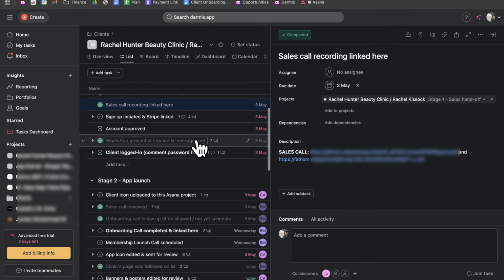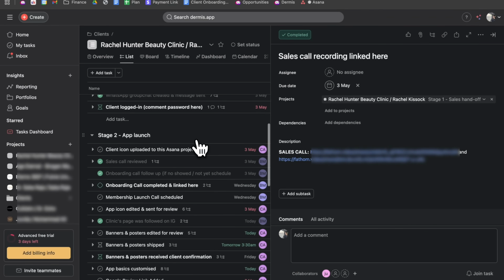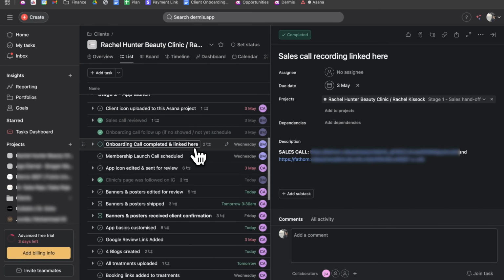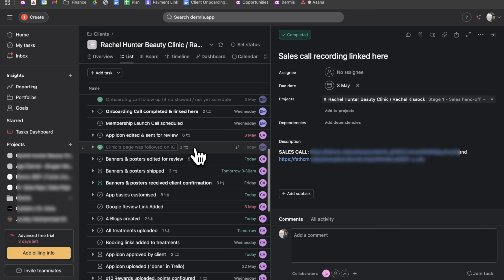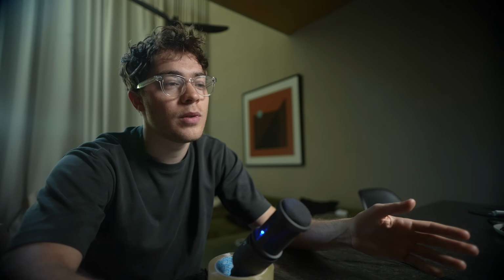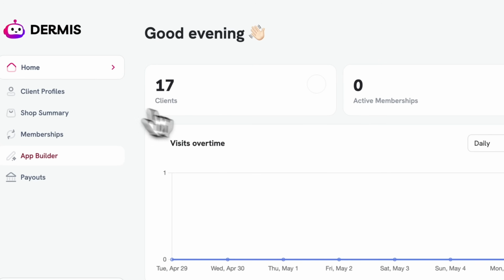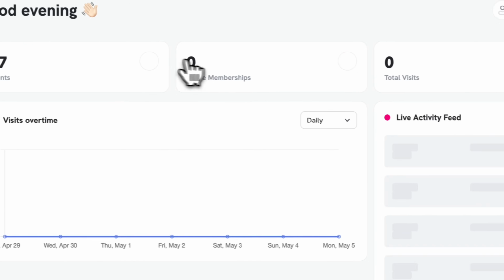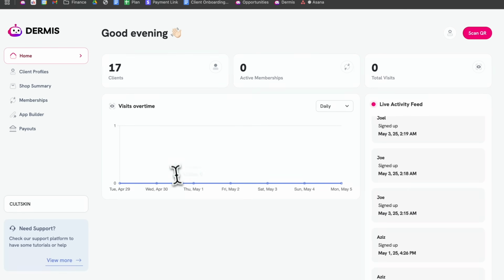And then what we do is that we get her onboarded on the software, a WhatsApp group chat gets created, and then we start basically uploading all of the clinic's treatments inside of their app. So we have a done-for-you approach, which doesn't really mean we build the app from scratch. What it means is that the clinic has a dashboard that looks like this, where they can see how many app users they have, how many active memberships, who signed up to their app recently, visits over time.